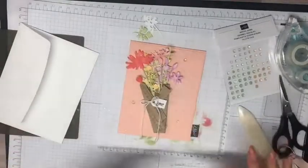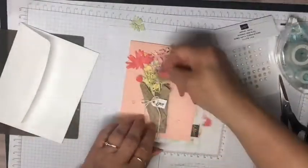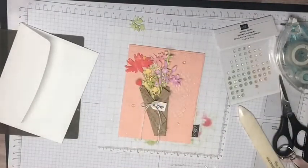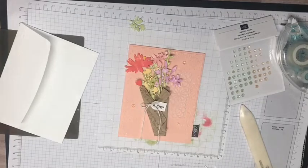All right. Let's see, one more thing. Do I need to add these in there? Yeah, I can put those in there. I certainly don't want to throw them away. Okay, time for glue dots.